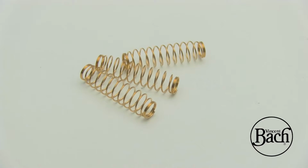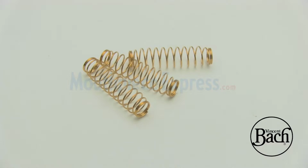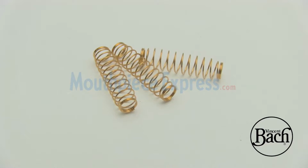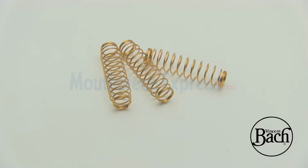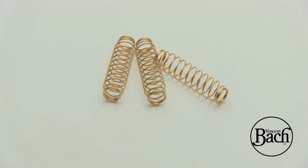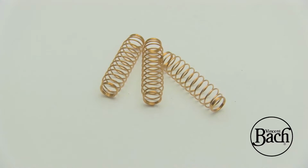Bach. You are viewing a genuine Bach part. We have tens of thousands of Bach instrument parts in stock and access to many more. For a list of all the compatible instruments with which this is known to work, please visit us at mouthpieceexpress.com.